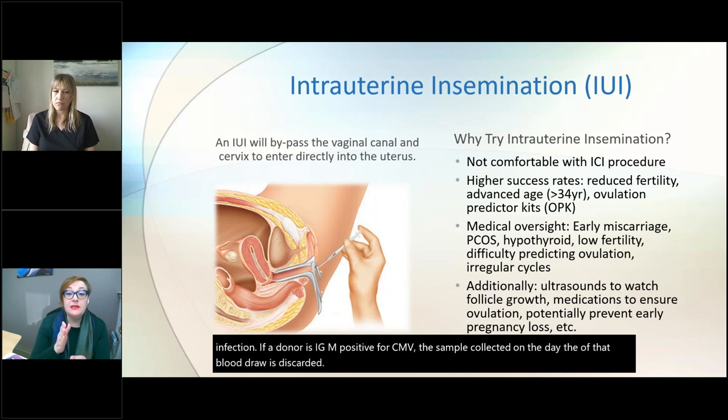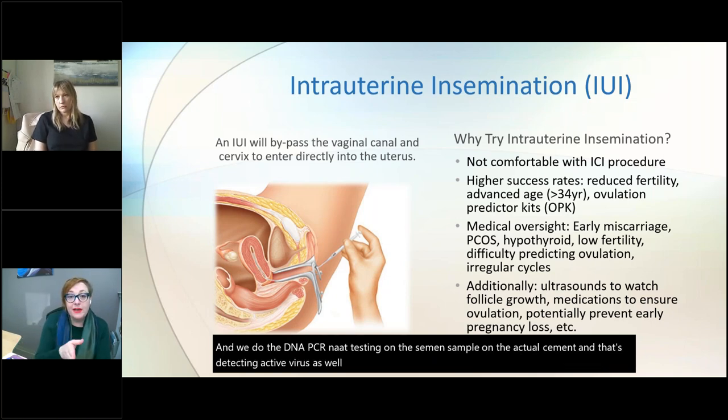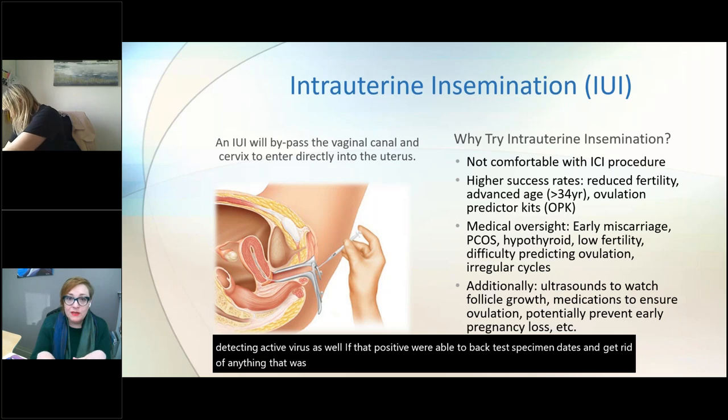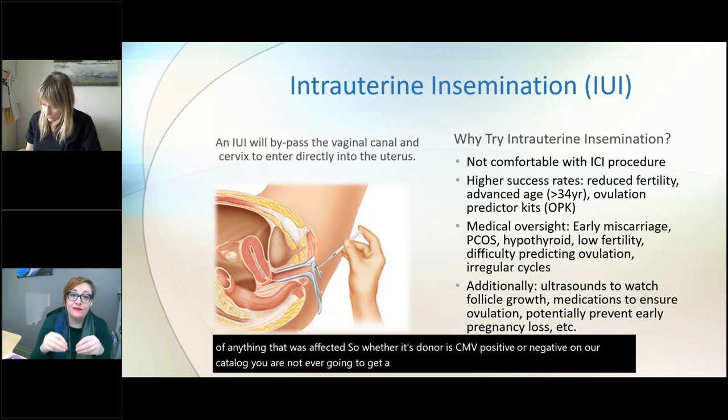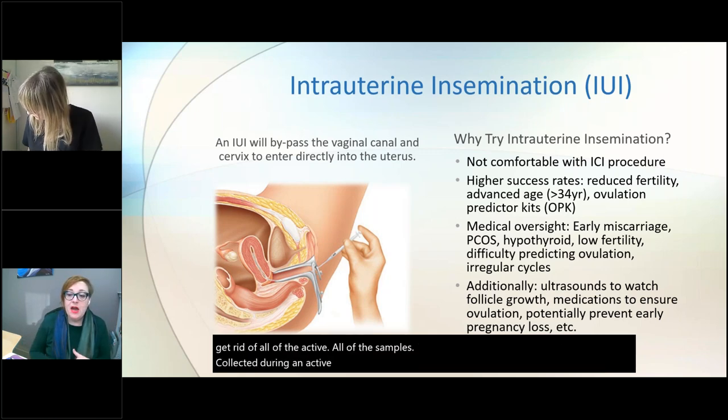And we do the DNA PCR NAT testing on the actual semen, and that's detecting active virus as well. If that's positive, we're able to back test specimen dates and get rid of anything that was affected. So whether a donor is CMV positive or negative on our catalog, you are not ever going to get a sample that has active virus in it. We will discard all of the samples collected during an active viral infection.